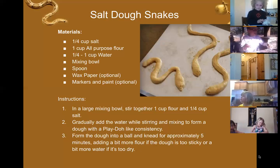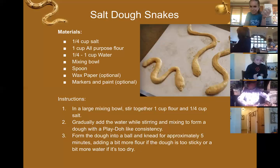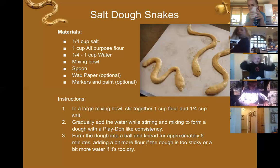Nice. I see your guys' dough balls. It's looking awesome. Good job, Sam. Good job, Ellery. Let me see, Jack. Do you have your ball? You have your dough ball, Jack? Nice. Good job. Okay. Celeste, you got your dough ball? Is it coming along?